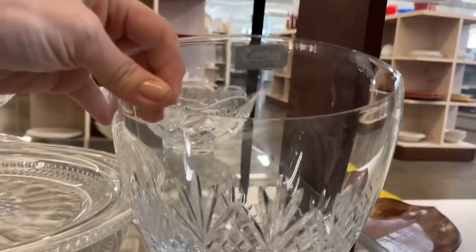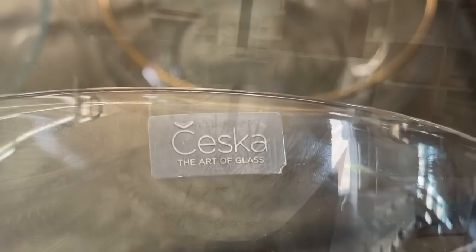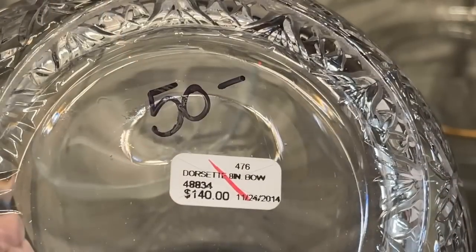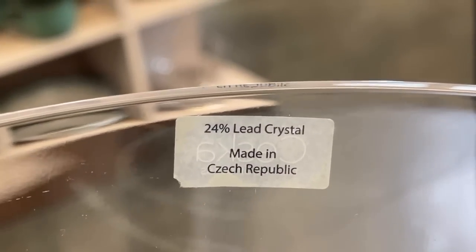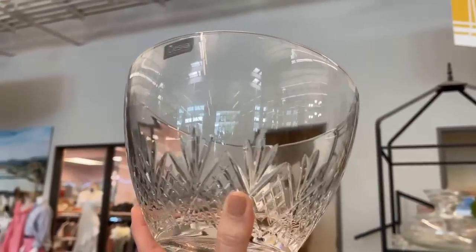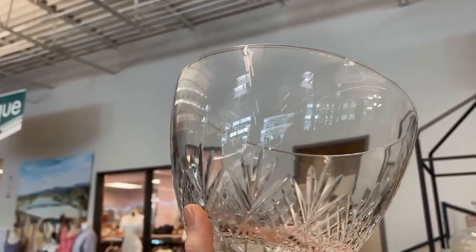I love the shape of that. It'd be perfect for a trifle. And it's a brand I haven't seen since the early 90s. It is Cheska, the Art of Glass, which was a competitor for Waterford Crystal, Lenox, and other top brands. The Dorset Bowl, $140 retail and $50 here today. It is lead crystal made in the Czech Republic. And see how it sparkles. That is a true beauty.